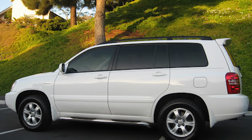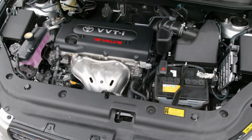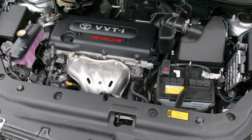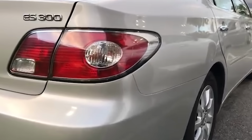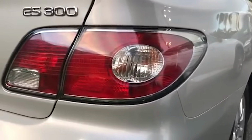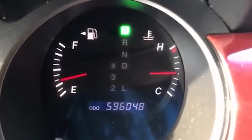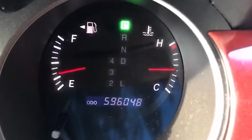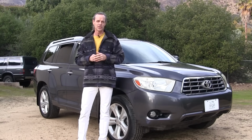The first generation Highlander came in two engine types. You had the 2.4 4-cylinder, which had some problems, and I'm going to get into that a little bit later in this video. And it also came with the 3.0 V6. Now that is the engine of choice in the early Highlanders. I did a video on Lexus ES300, which had the 3.0 engine in it, and that car had 596,000 miles on the original engine, which is really incredible, but it's a testament to how tough those engines are.